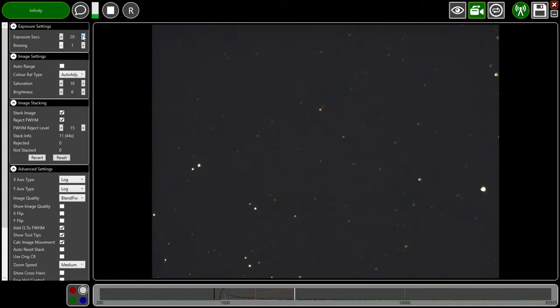If I thought I was looking at the right thing, I feel like we're in the right area, but there are a lot of stars there. It's hard to tell.